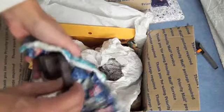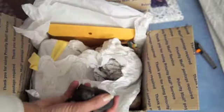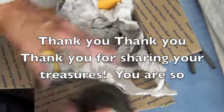They sent me the little iron. Oh, it's so cute. Oh, and the little cat. Oh, isn't that cute? Oh, it's definitely not breakable. Oh, and then the little cauldron. Very cute. Oh, I love that. You girls, I've been sending you treasures.